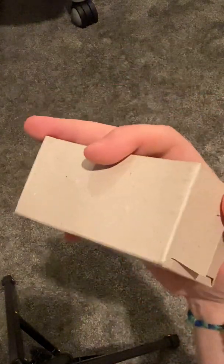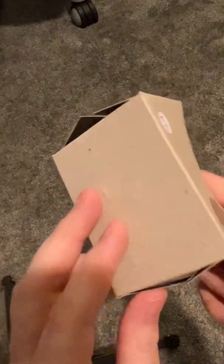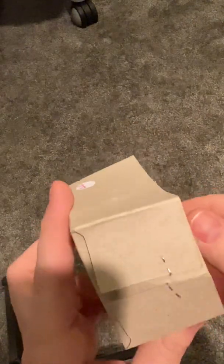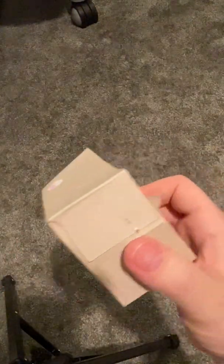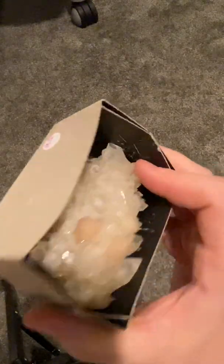This is one of my favorites. I'm very excited for this one. So this is an apophyllite, and this is actually one of the original apophyllites from the 80s. So it comes in this box, and it's definitely from the 80s. It's 44, but you'll see why it's 44. And the old apophyllite is hard to find in a really nice crystallized way. So here's apophyllite.